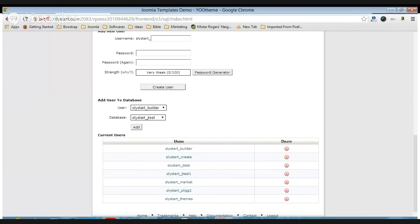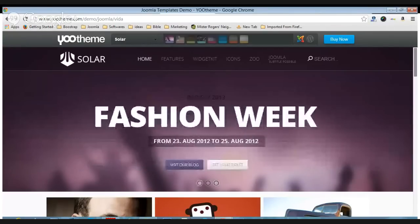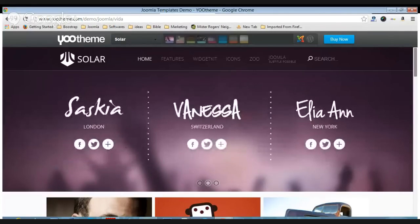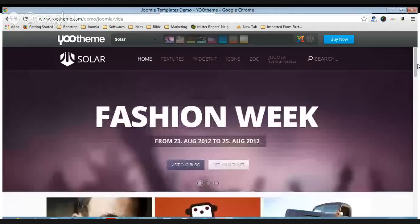So let's go back and look at this. Things here that I want you to take note of. Every template has different features. There are certain things that are available in a particular template that other templates may not have. And when I'm creating a website, I look for key things. First of all, I look for a website that's very easy to navigate.